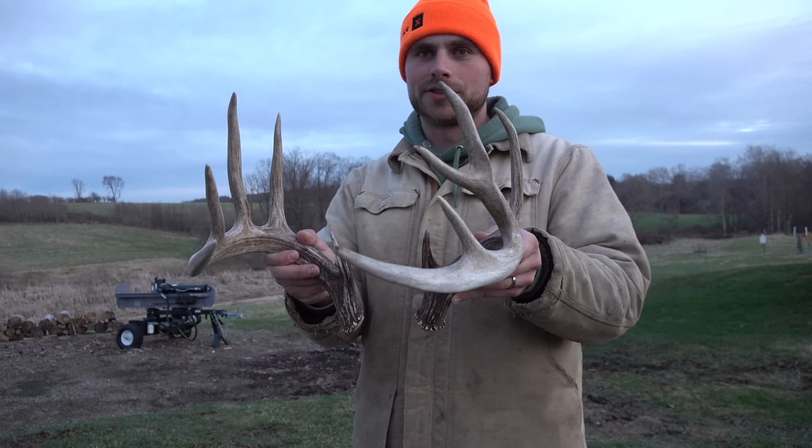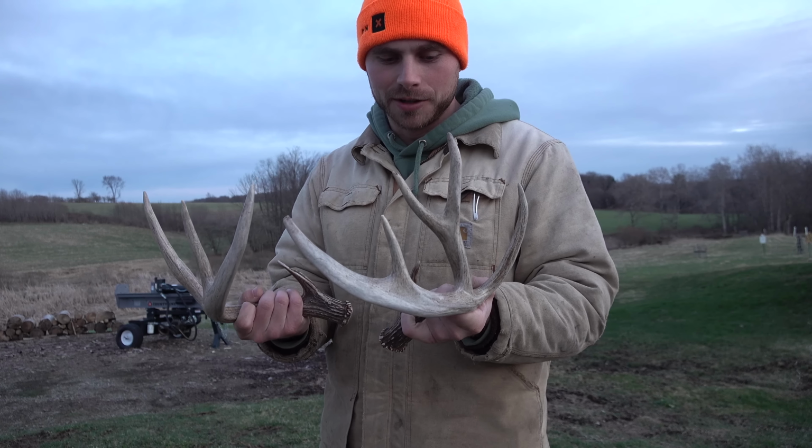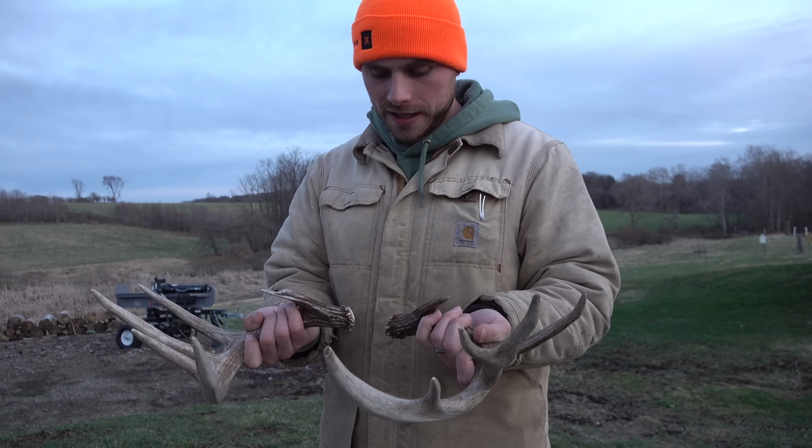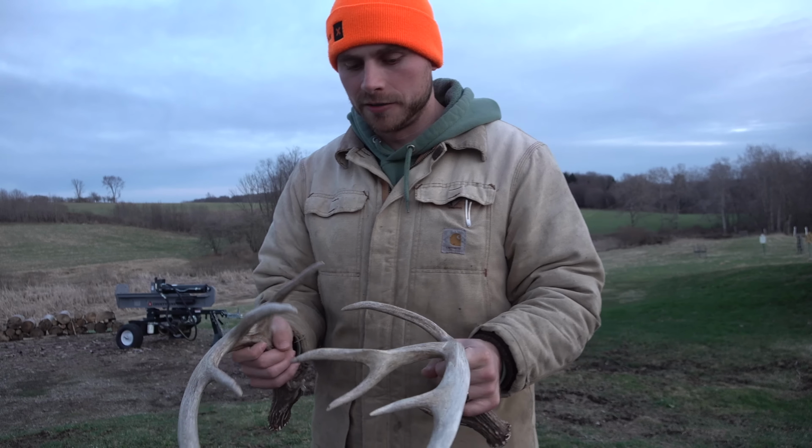He really didn't spend hardly any time on our property, unfortunately, but he spent a lot of time on the neighbors, so I think that they're going to have a good chance at this guy next year. I was just super happy to be able to go in there and find his sheds, and I can't thank the neighbors enough for letting me shed hunt on their property.